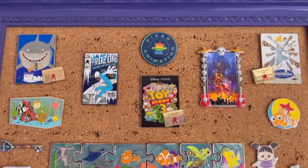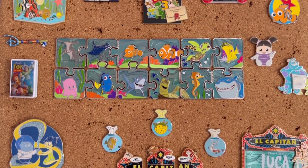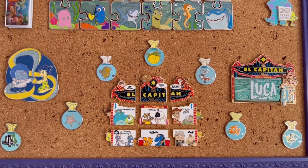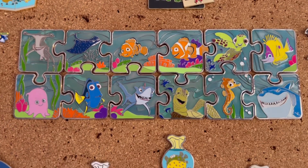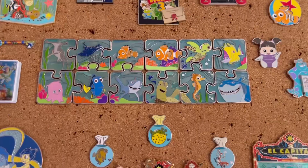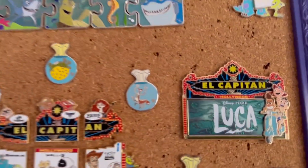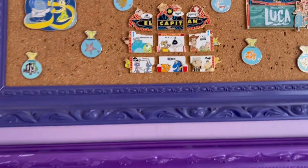And then we got another Pixar board, which I'm sure I'm going to change up how it's displayed again soon because I always change it. But I really love the display currently as it stands. And I really hope they come out with another Pixar puzzle. I know there's an Up one, but Up is not my favorite. I know, controversial. I'm surprised they haven't done a Toy Story one because there's so many characters. And yeah, Luca, definitely my favorite of the newer Pixar films. So I had to get the marquee there a few years ago.